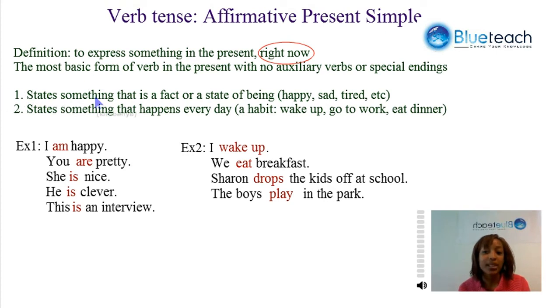It is the most basic form of a verb in the present tense, and it has no auxiliary verbs or special endings added to it. The first example of how we can use the present simple in the affirmative voice is to state something that is a fact or to describe a state of being: happy, sad, tired, bothered, annoyed. Let's look at these first examples.